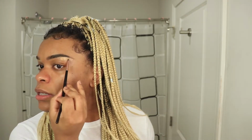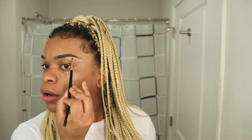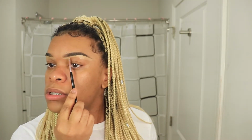You see, I made this too wide, so I'm gonna use the concealer to cut that tail off. And like I said, I like to extend my tail because I personally like a longer brow look. And if I feel like I made my eyebrow too thick, you can use the concealer to cut it off. But that's why it's important to use a precise brush, to make your brow look how you want it to look.